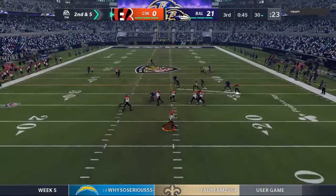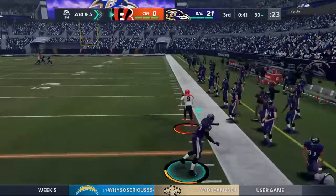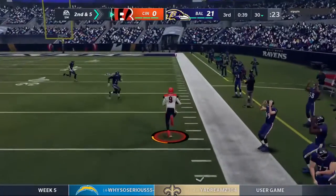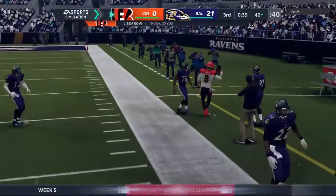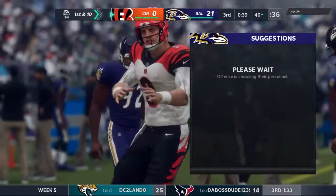On second down, here's Burrow. Flushed out right. Now he'll pull it down. And he's able to get this to the 40-yard line before he's out of bounds. A gain there of 30 big ones.